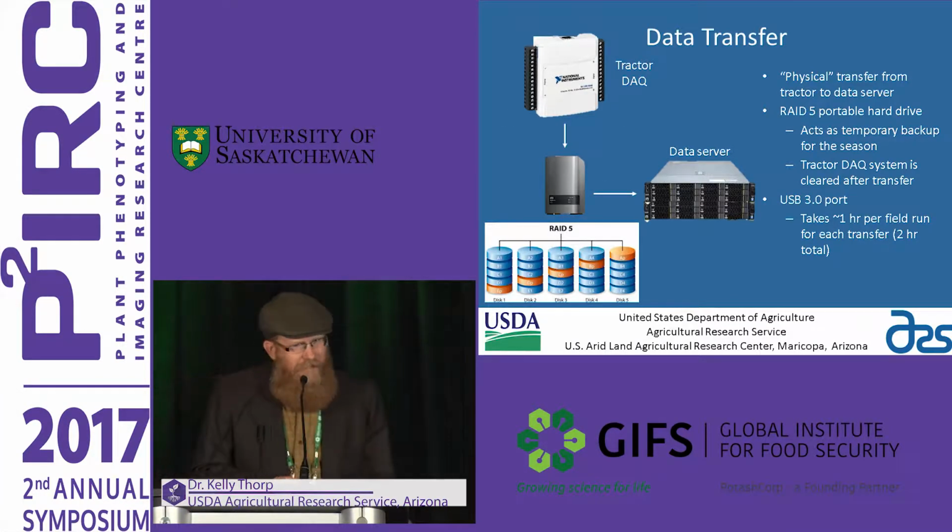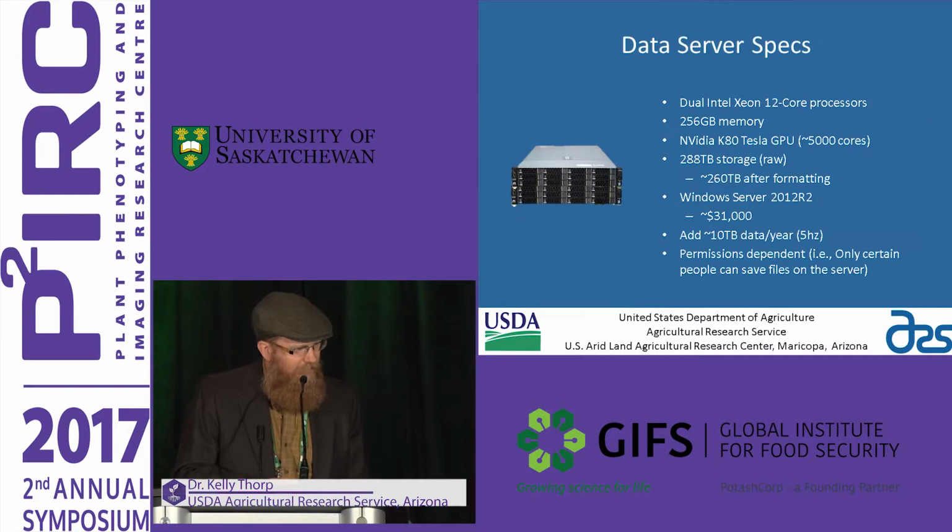In terms of getting the data off the vehicles, it's very simply right now transferring the data to a portable hard drive and then copying that onto our servers. This can take time, maybe an hour per run, per each time that we're out in a day, say.